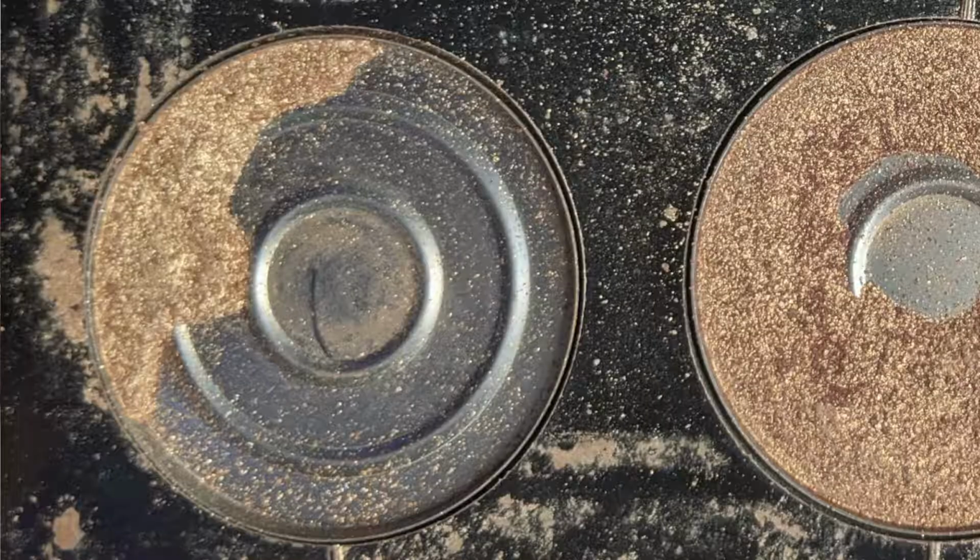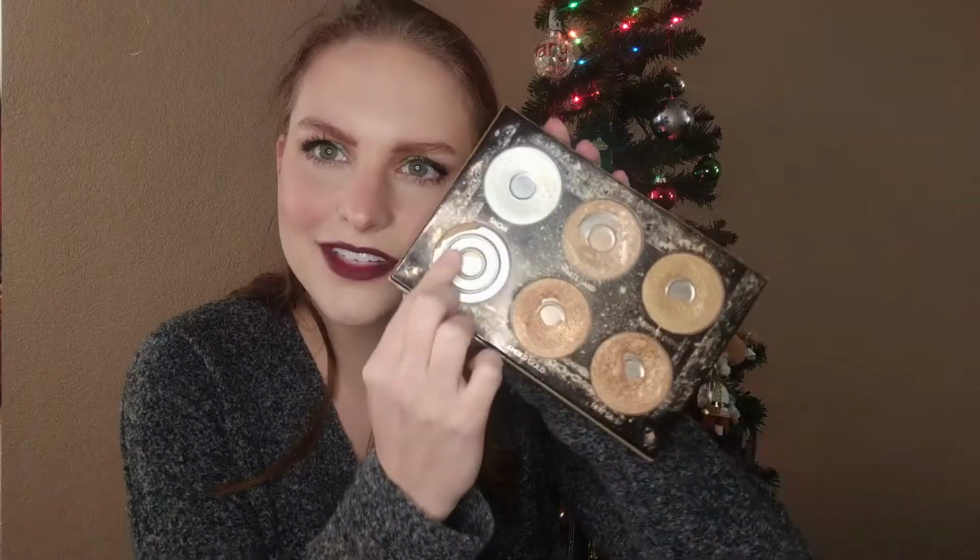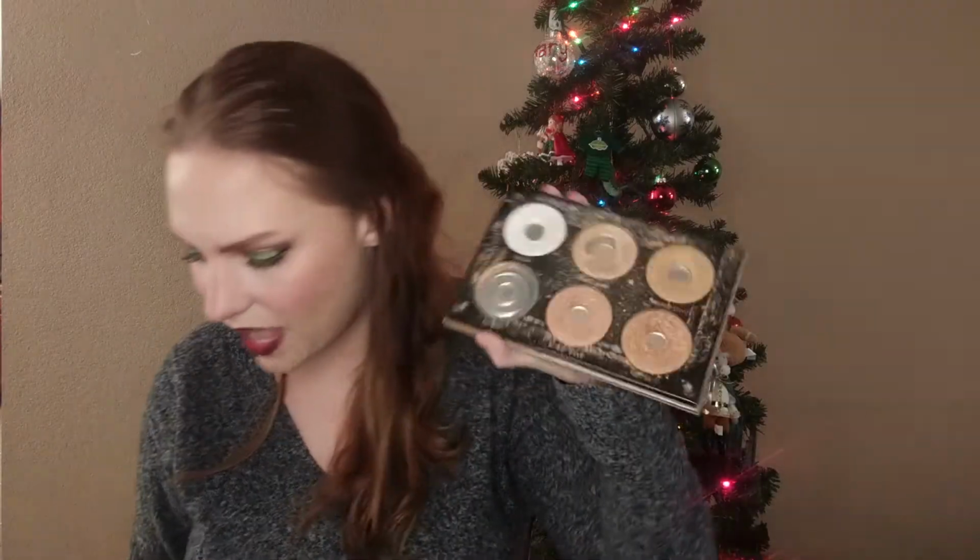I think Christmas 2016 is when I got this, but this is the shade that I'm working on using up, and as you can see, there's just a tiny sliver over there, and I have used this 17 times since the last update. I'm wearing it as my highlight today. It's a very glittery highlight.